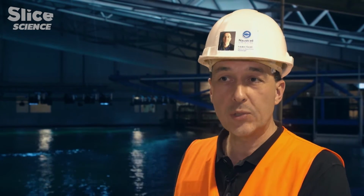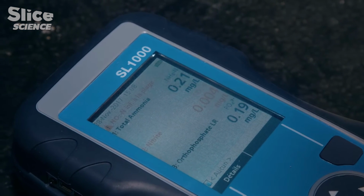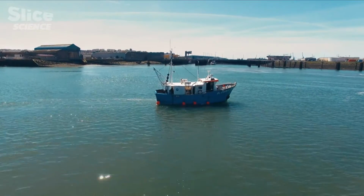All the chemical parameters which have been checked out are excellent, the physics parameters also. I think that we can be extremely confident for the next stage of the whole operation. The operation's a success.